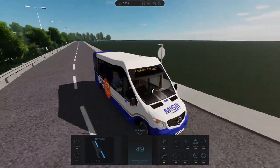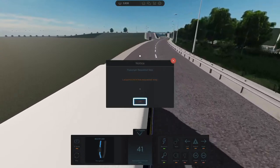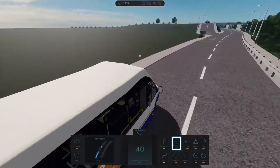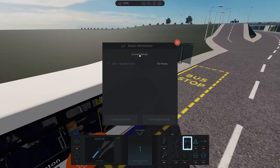Wait, are they adding it soon? Is that why they removed it? In fact, still fair, if they've literally moved the old Appleton.